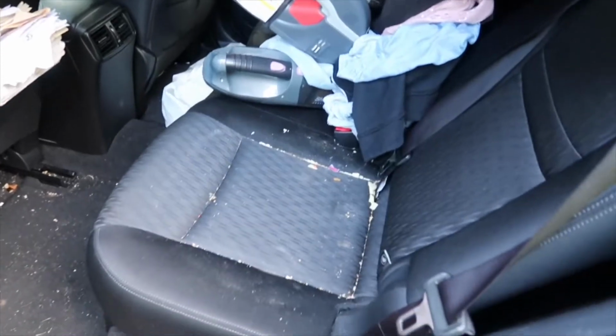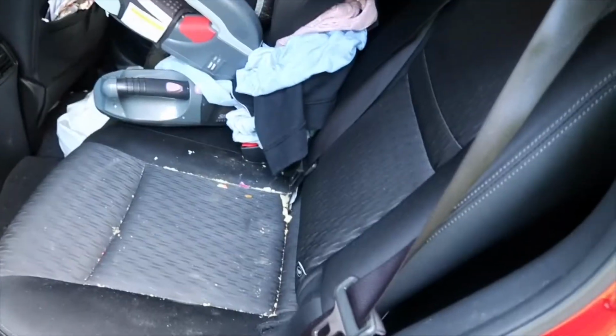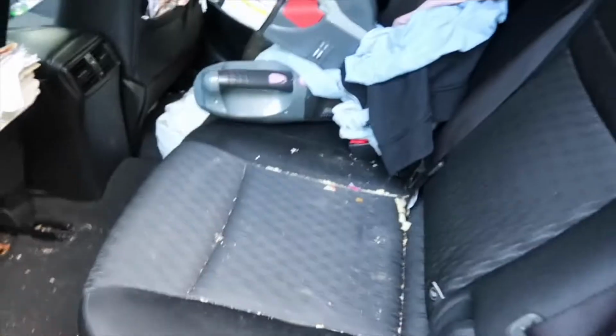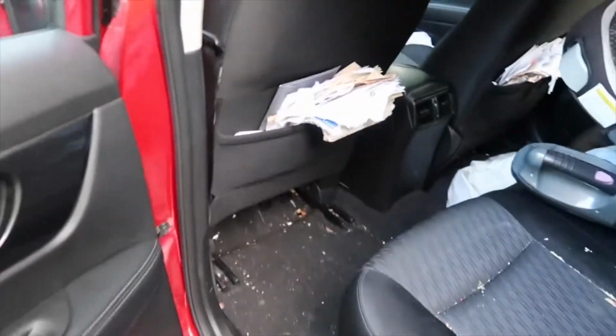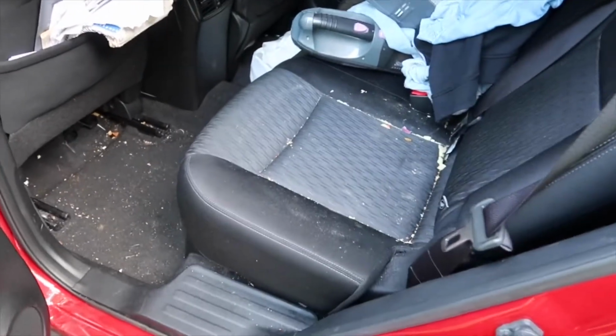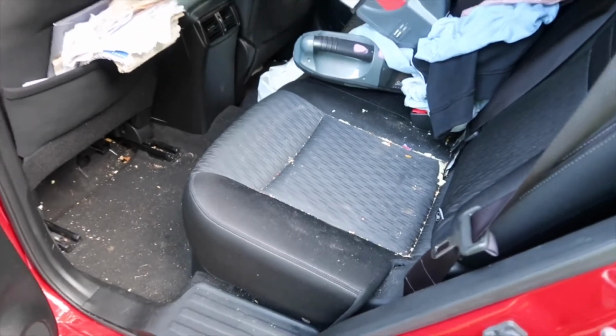Guys, I know it looks horrible, like disgusting. This was under Caden's car seat, this mess right here. Got chips, peanuts, everything under the sun, crumbs down there. They eat a lot in my car. I promise I'm not gonna let my car get like this again. But I just wanted to let you guys see this disgustingness. But I'm gonna get it together, wait till the after.